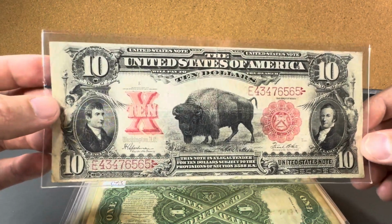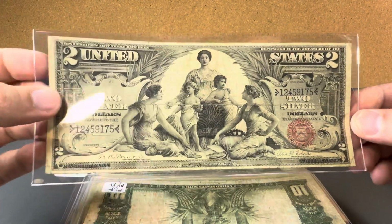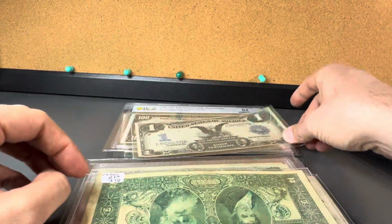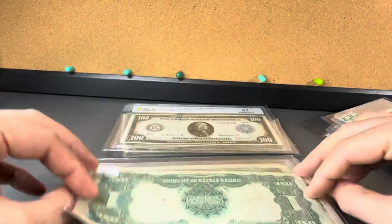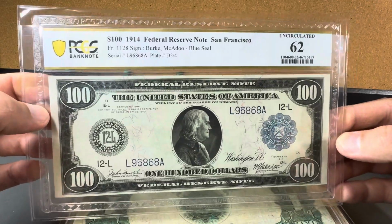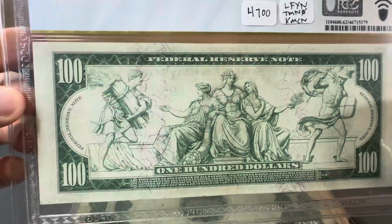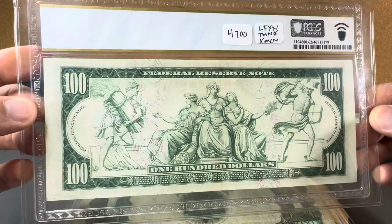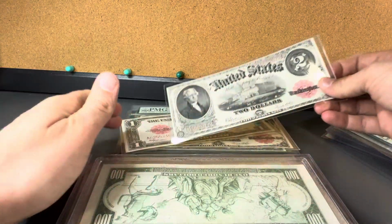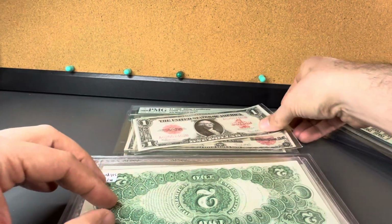Here's another bison. This one again, you just can't have enough bisons in this pile. Bisons go quick. Here's a $2 educational note to go along with the $5 that we showed earlier. Here's a cool one. One of my most favorite reverses on any large size note. Check out the reverse. That's a gorgeous note. We're getting close to that stunner that I want to show you guys, so stick around.